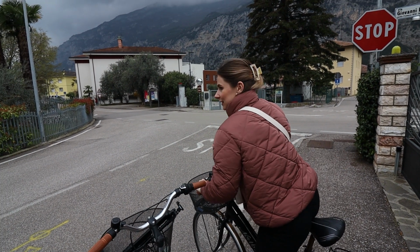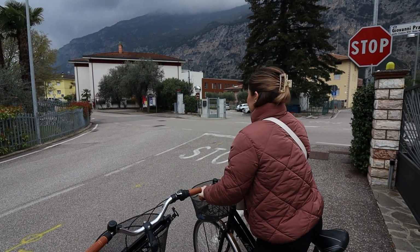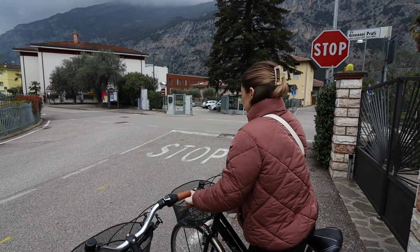Straight and then to the right, and there will be a church, and she said there will be signs. First on the phone. Alright, so we're going to go for a little bike ride.